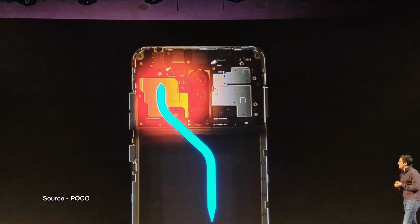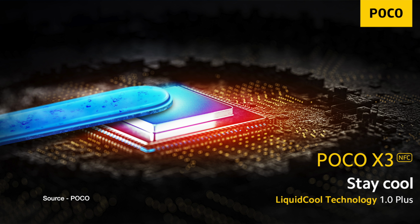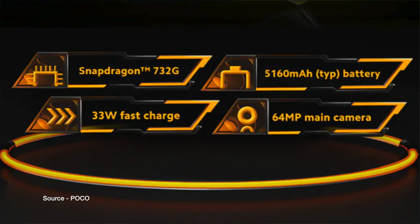But even better was the liquid cooling technology that it brought to the table. And just today we saw another announcement that this POCO X3 NFC is going to have this cooling technology 1.0, so taking what originally started in the POCO phone to the next level. Besides that, this phone shipped with a 4,000 milliampere battery. Meanwhile, the POCO X3 NFC is going to have a 5,160 milliampere capacity. We are past the point of where 4,000 milliamperes is actually a large capacity, and yet this phone still can easily last through a day.